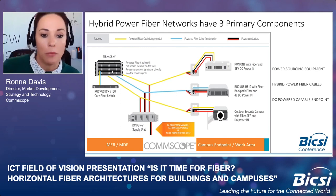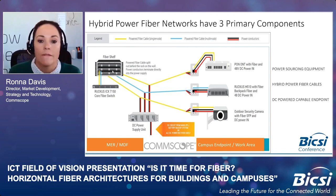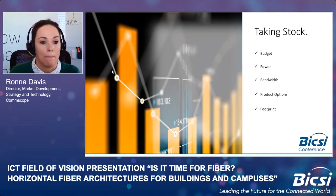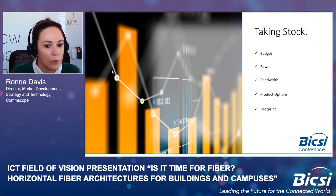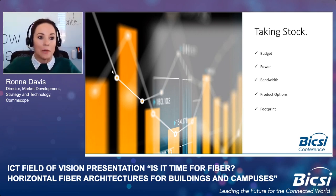So let's take a moment to just take stock. Fiber in the horizontal definitely meets some key objectives around budget, power, and bandwidth. Solutions available today simplify horizontal fiber installation, and other key attributes like a smaller footprint and a growing number of fiber and DC powered devices available has increased the viability of fiber in the horizontal space. Is it time for fiber?